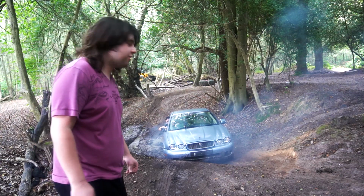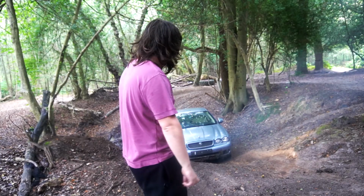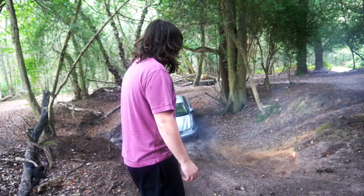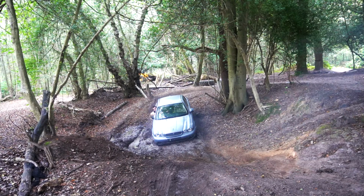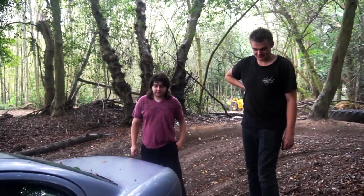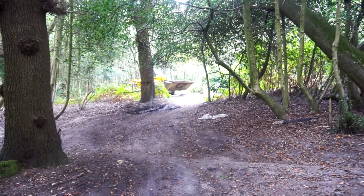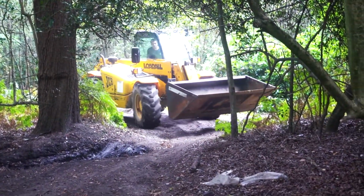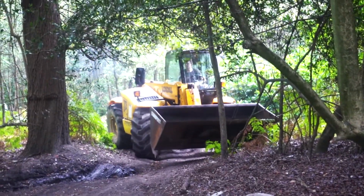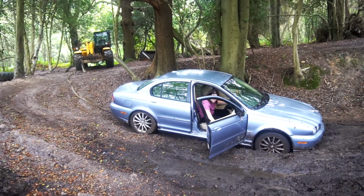Is he sure that's four-wheel drive? I've only seen the front wheels spinning. I think that was a tyre, mate. On what? Massive stump. Where? That's not good, mate. Already I've got to help. Oh, it stinks.